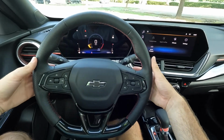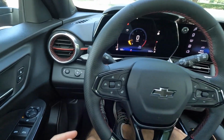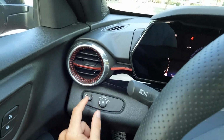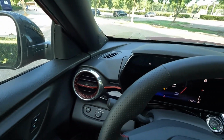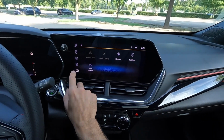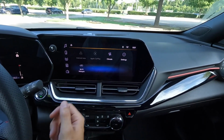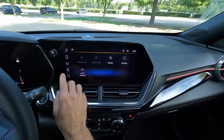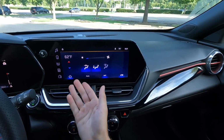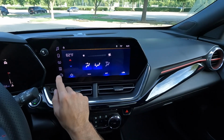There's also volume and tuning adjustments on the back side of the steering wheel. Now, there's also your headlight adjustments, the dimmer switch for the gauges, really neat design for that air vent. And then as we work our way to the infotainment system, you have a lot that you can go through. So you have Apple CarPlay, Android Auto, you can get into your climates as well. So when you turn them on, you have everything here that you can get through.